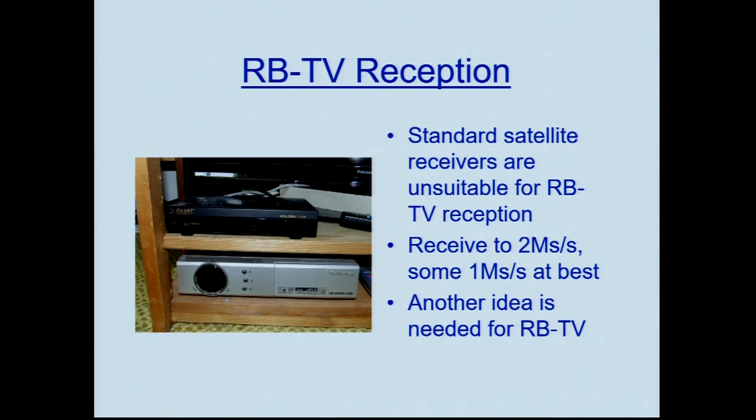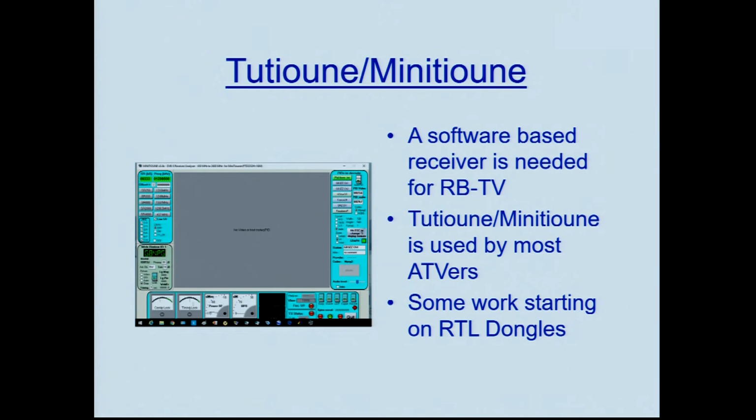The standard satellite set-top box that we use for repeater reception is not suitable for reduced bandwidth television. They're specified to about 2 megasymbols. Some of them will go down to 1 megasymbol, but they certainly won't go any lower. So you need to use Tune or Mini-Tiouner software, which works extremely well down to 125 kilosymbols. There is some work going on now with RTL dongles and a program called Lean DVB, which I haven't got experience of myself, but that is another alternative approach.